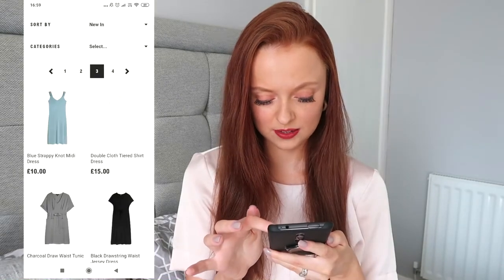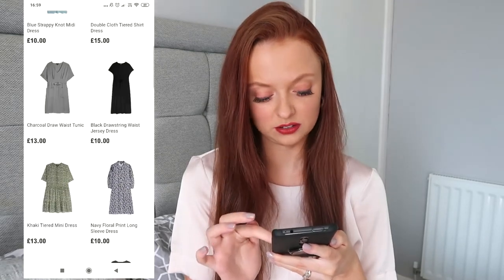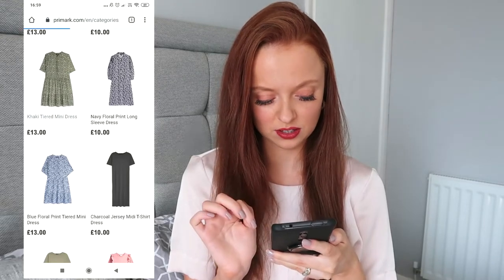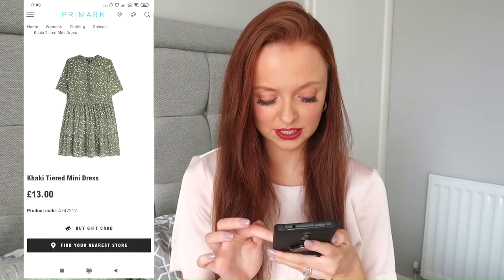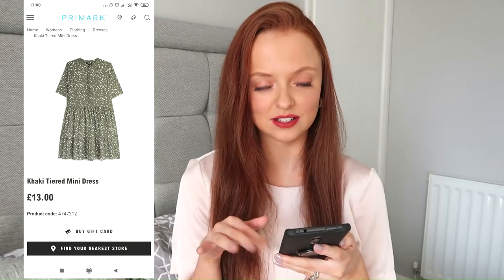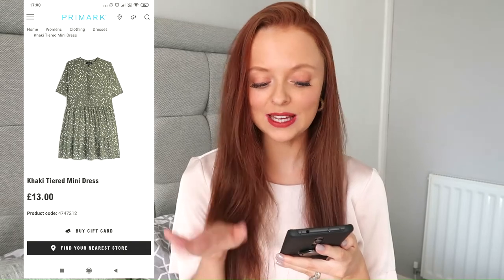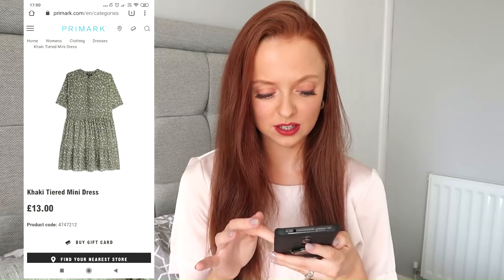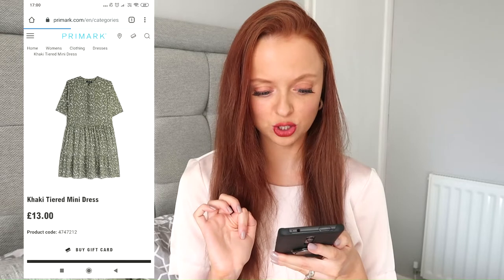So page 3. Oh, I like the double cloth tiered shirt dress. I feel like that's very Zara. Oh, khaki mini dress. That looks nice. Just want to have a look what pattern it is. Well, that's pretty. That is really pretty for £13. Again, I feel like that would go really nice with tanned accessories or gold jewellery. Oh, very pretty. But then again, equally, I feel like it would look really nice with some nude heels. So pretty for £13. Right, let's carry on shopping.